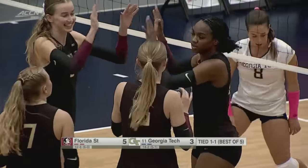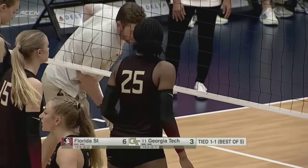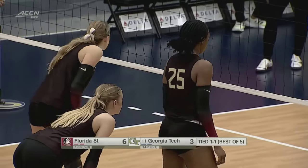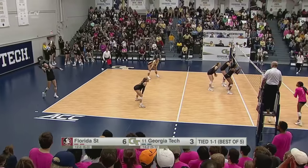Overpass on the serve. Make it 6-3 Seminoles. Suarez got that easy tip shot back to what's called zone four, the inside left side of the court. This one, you do it once, but against experience, you can't do it twice.